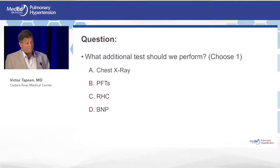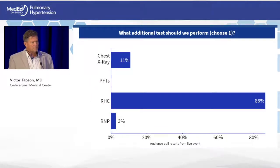What additional tests would we perform? You guys have already got this down. I mean, we already said they had an X-ray done once. PFTs were already done. Would you want repeat PFTs? Maybe, but I think we got a room full of people going to do a right heart cath. I think that's great. I think this room full of people is going to do it right. I think we're good here.